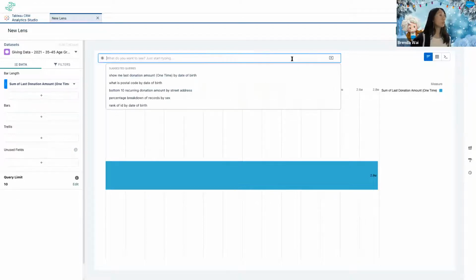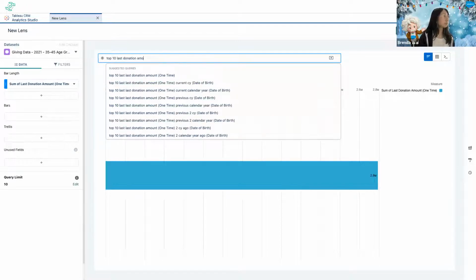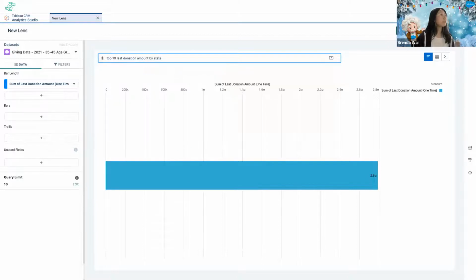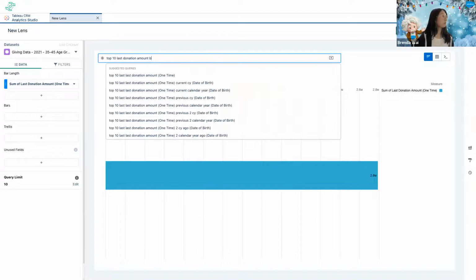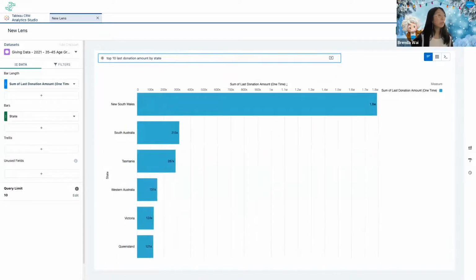And today, what I want to do is see how different states have been performing over the past donations. With the natural language processing that we have in place, it is as simple as typing into this text field to bring up the information that I want. So, last donation amount by state. Making sure I'm not logged out from the system. There you go.